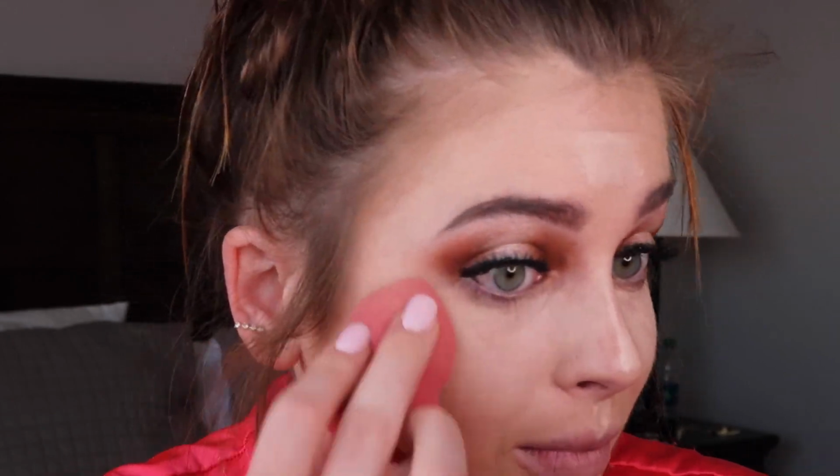So we're just doing my typical little highlight area thing that I normally do. Now we're going to go ahead and take that and just blend that out with that same beauty sponge. It's just really going to provide us with a light under eye, nice and bright and pretty.